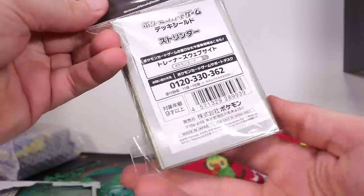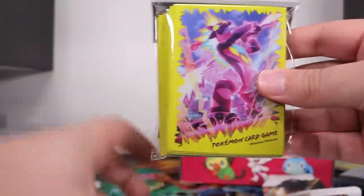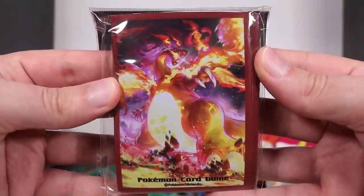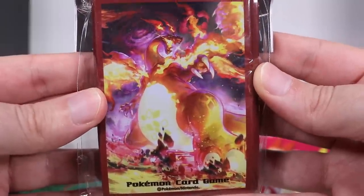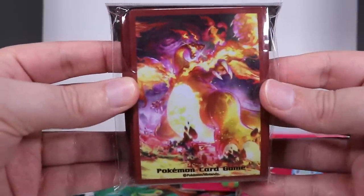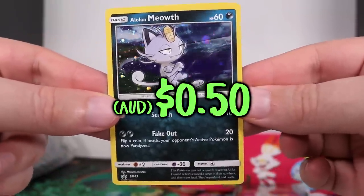Some more deck sleeves! Oh boy, the most boring thing to collect! I think this is art off one of the Japanese sets, and then we have this absolutely massive Charizard, which is pretty cool. I think there were a few products around that that I missed when I was taking my break, and then we have a double up. Here's another code card, here is the promo that I always get out of that blister pack, a Meowth.